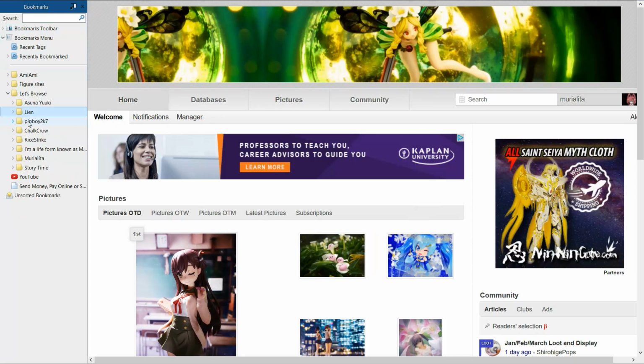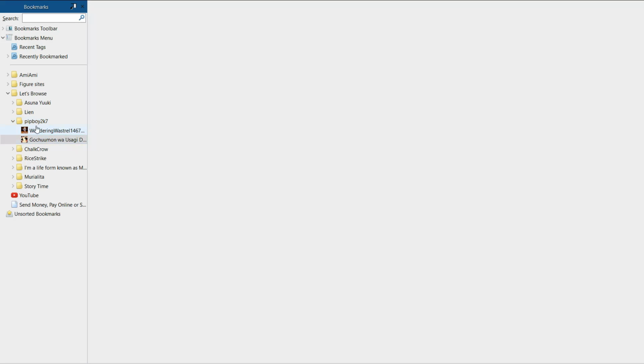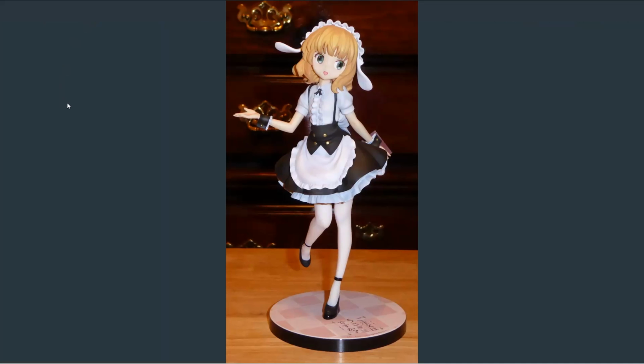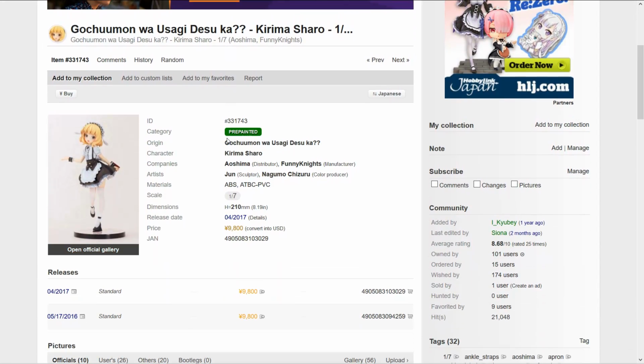So we'll move on to Pip-Boy. And I don't know if this was actually a suggestion or just wanted to say derp. So yeah, this is the Sharo figure from Zorder Rabbit. Yeah, her face is very derpy. But I mean, it does kind of look like Sharo, at least outfit-wise. It's a very nicely made outfit. Don't like the lop ear bunny's ears, but yeah. So that's Sharo from Gochuumon wa Usagi Desuka, or Is the Order a Rabbit, by Aoshima and Funny Knights, 1/7 scale. It's supposed to come out next month.